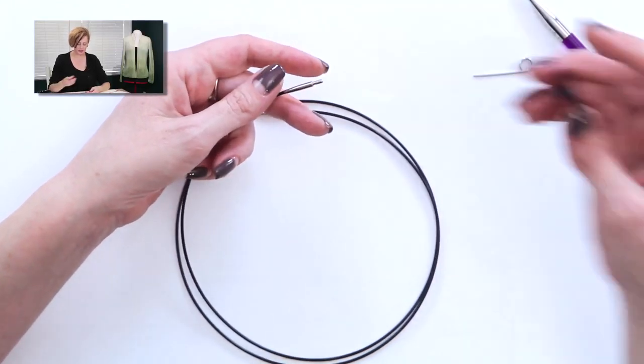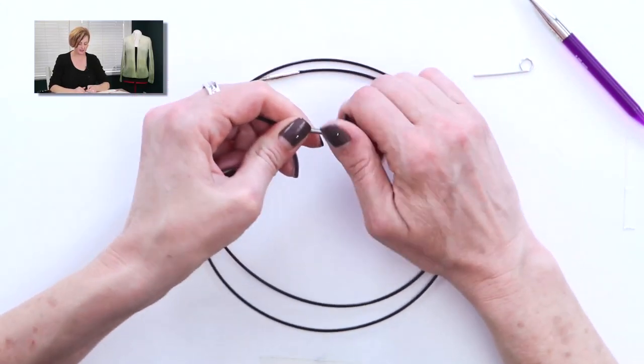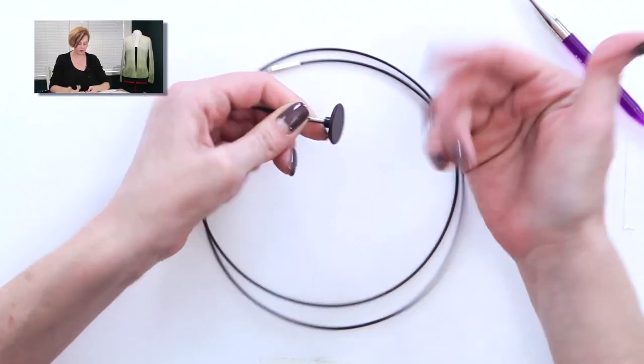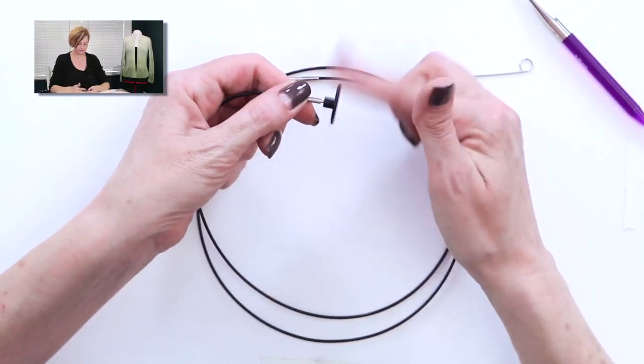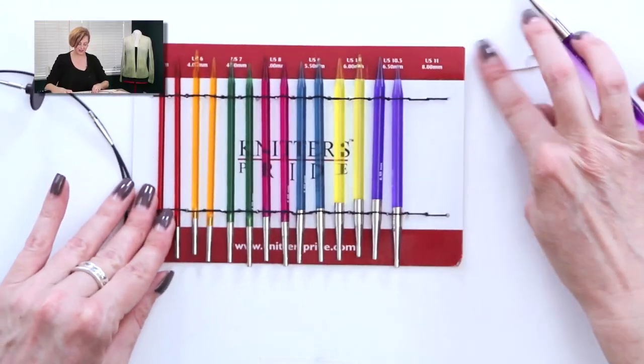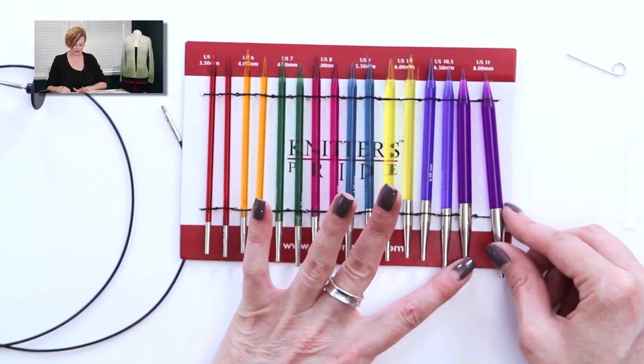The kit also comes with these stoppers, which you can put on when you remove the needle to keep your work safely on the cord if you need to use it as a stitch holder. And here's the entire needle set. I just wanted to show you this because the colors are so pretty.